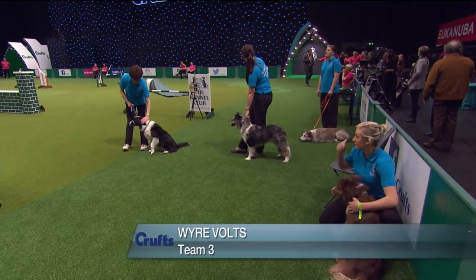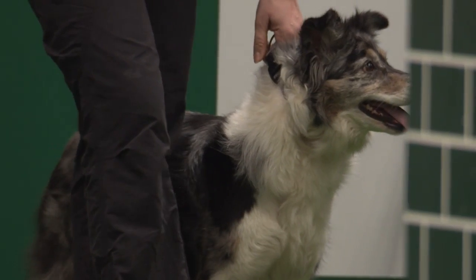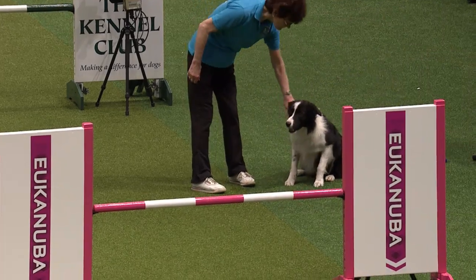so ready to go with the next team. This is Wire Volts. Starting off with Dipper.